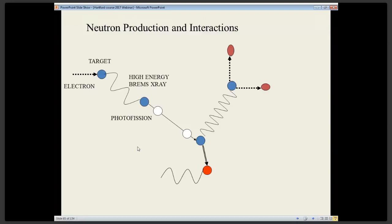The high energy Bremsstrahlung radiation is such a high energy that it interacts with the material that the target is made of itself, and anything that's surrounding the target, like a primary collimator, and something called photofission happens. These high energy rays are able to knock neutrons out of the material that makes up the target, the primary collimator, the flattening filter. And the neutrons, as we said, go on to be captured and make things radioactive.